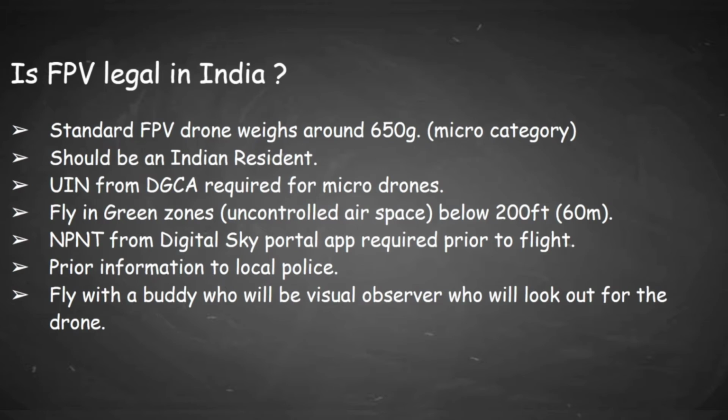And for flying in India, you should be an Indian resident. If you are a foreigner, you can only rent your drone to an Indian resident and then fly your drone. But if you are a foreigner, you cannot fly in India. That's how it is. Then the next one is getting a unique identification number from DGCA. It is required for the micro category of drones.